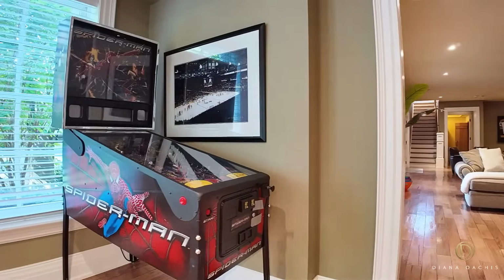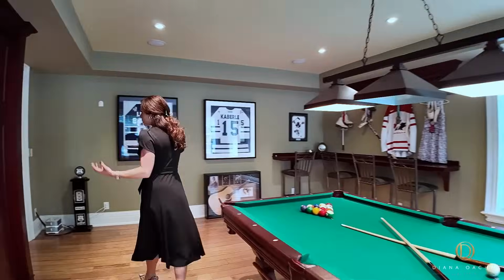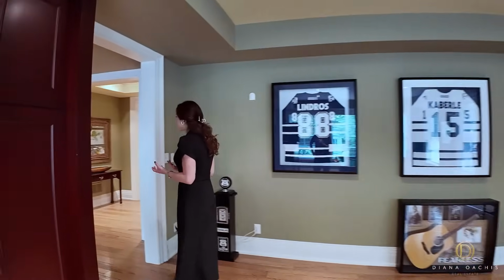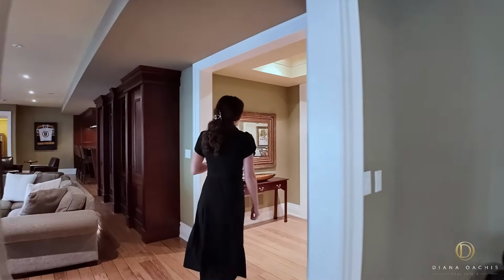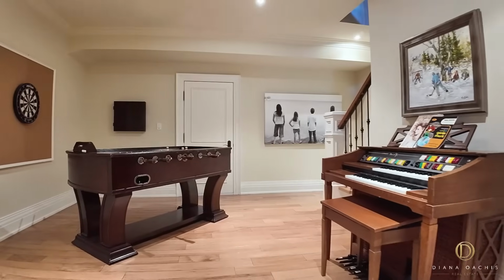Now, if you continue along, you'll find yourself in this games room. It has an arcade game, you've got a regulation size pool table. It's quite spacious, it's perfect for bringing large groups together. If you continue along here, you have your foosball table, there's darts, you've got a piano.